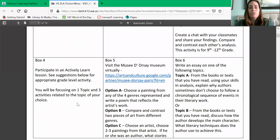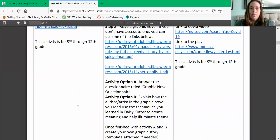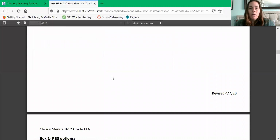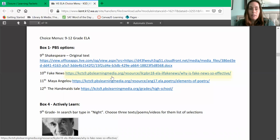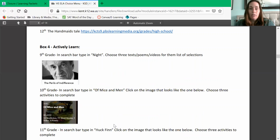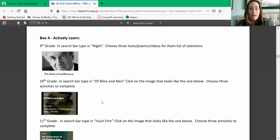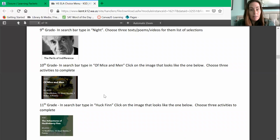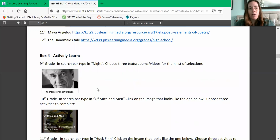You need to actually scroll down in the district's document until you get past the boxes of choices. And down here, remember our little friend where it explains more? So we used the Actively Learn one before where we typed in Of Mice and Men. And then we click on the image that looks like that. And they said choose 3 activities to complete. And remember, we just did 1 last week. So this is where you could go back to box 4 and do it again, do a couple of those. There's a lot of good stuff there.